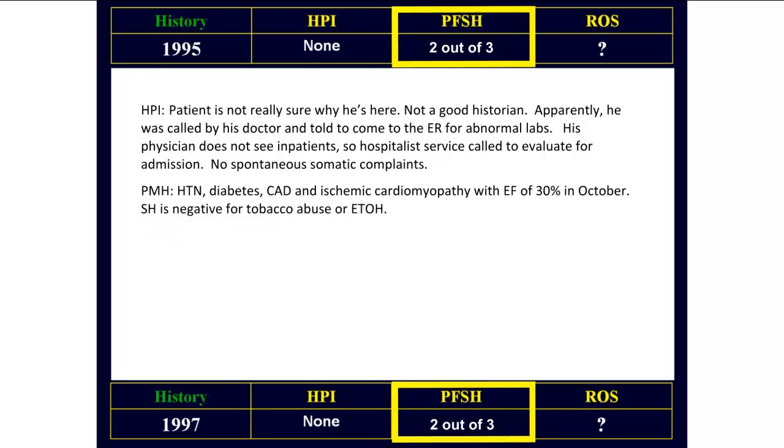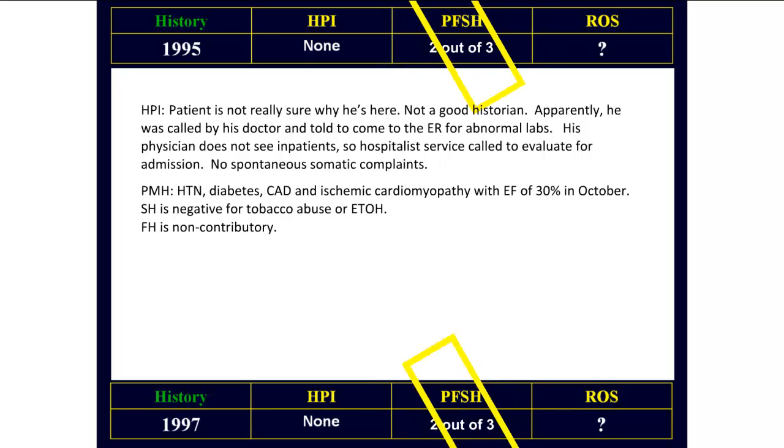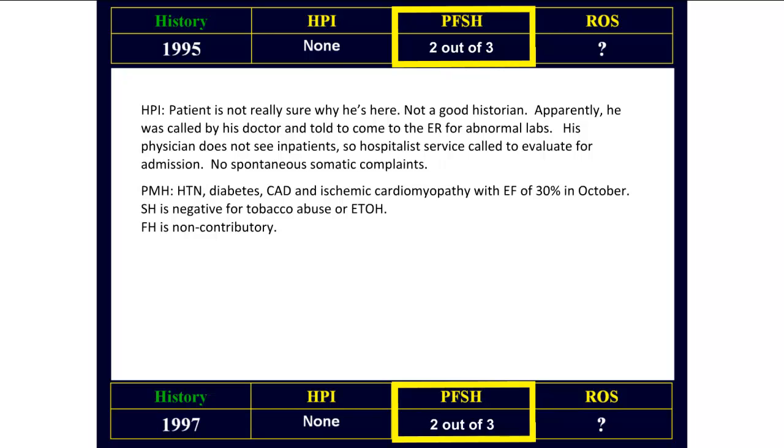This mistake is easily correctable by including an element of family history, which is clinically informative and actually makes sense, like family history is negative for hereditary renal disease. Unfortunately, he did not do this, so we are left with another mistake and 2 out of 3 components of PFSH instead of 3 out of 3.